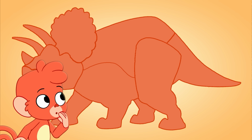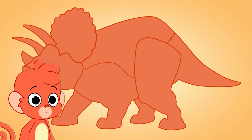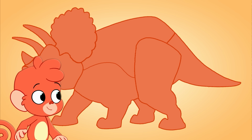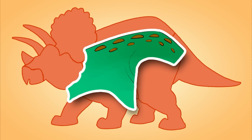Baboo, do you know which dinosaur this is? Do you want to find out together? Let's look at the first piece. Ooh, this one's got spots on it. Do we know a dinosaur that has spots?